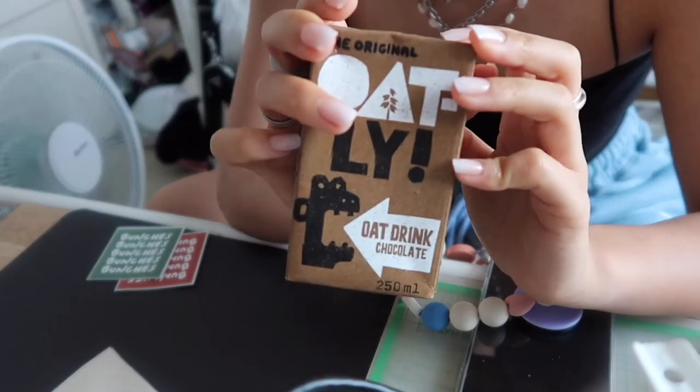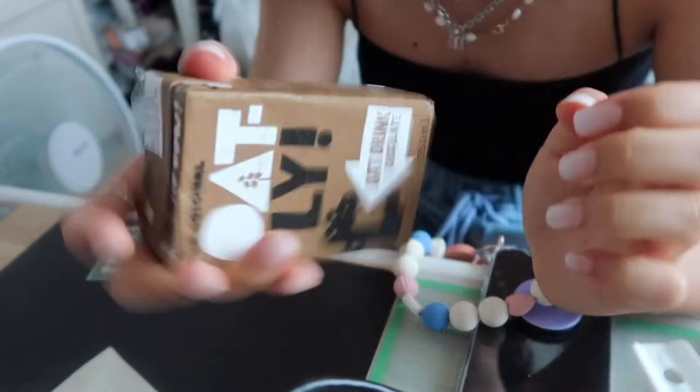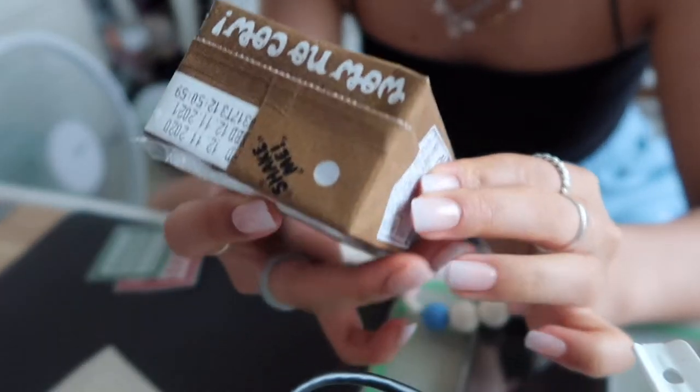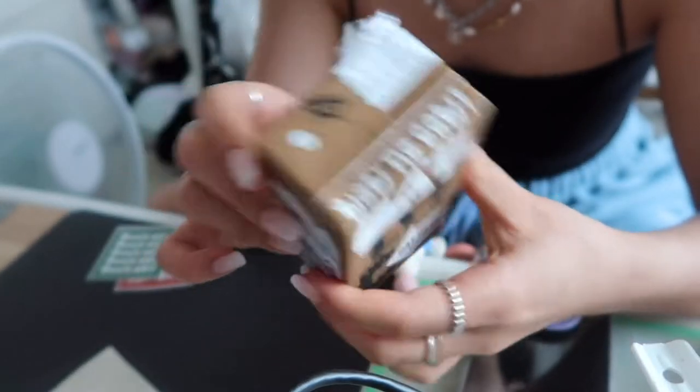Now I'm gonna drink some oat milk, but in chocolate flavor. I've actually never tried OOTDs, and I've always wanted to try it.